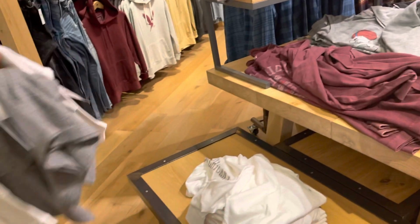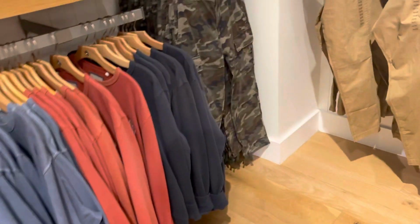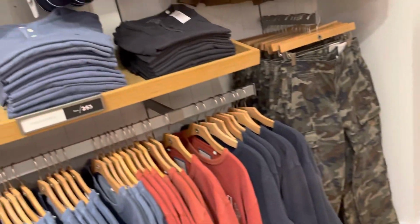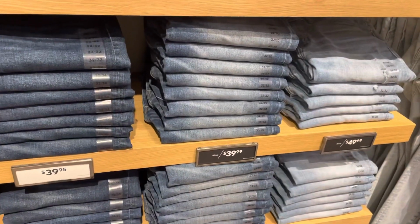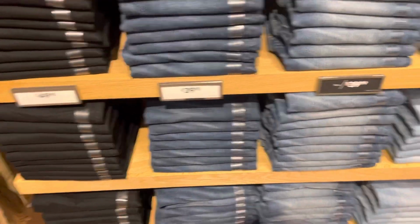See your size over there, so the Dockers, the pants. You don't want the Dockers, I'm just gonna show you. They're nice, see? They have their nice little slippers there. $29.95. Winter's coming up now. Skinny jeans for men for $39.99. They have different prices. Skinny jeans.